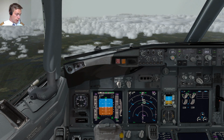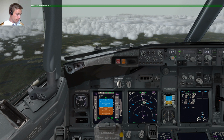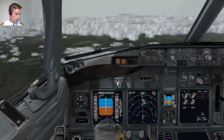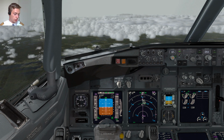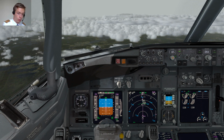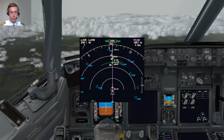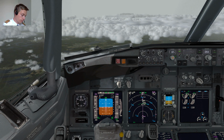So the latest weather at Stockholm, 100 degrees at 8 knots. Wind variable between 080 and 170. CAVOK, temperature 14, dew point 6. QNH 1006, no significant change is expected, so pretty cool. And we still have a nice tailwind, as you can see, which made this flight pretty short. We're still on track, so that's good.